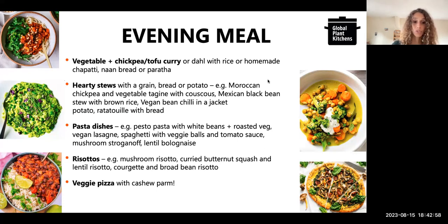And then things like mushroom stroganoff. Some of these recipes are traditionally meat-based or they have dairy in them, but there's so many plant-based alternatives that it's quite easy to make those vegan. And then risottos is a really lovely kind of comfort food, and I like to be quite creative with my risottos, so kind of doing curried butternut squash and lentil risotto, courgette and broad bean with pesto.